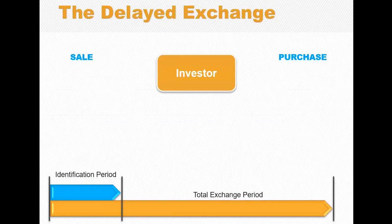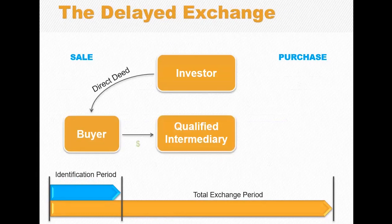They list your property, they get it under contract, and then prior to closing escrow, you contact what's called a qualified intermediary, a company like ours, and there are hundreds of companies like ours out there. We, as the qualified intermediary, through an assignment of the contract, step into your shoes and sell the property on your behalf, and because we're the seller, we receive the proceeds. So we get the money and put it in a separate account.